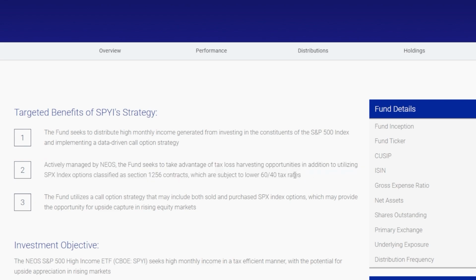Now take my word for it, as you build your portfolio over time, and I'm sure a lot of you are already very aware of this, you're going to want to think about taxes because, of course, as you start to generate a ton of dividend income, for example, it might not be taxed very favorably.